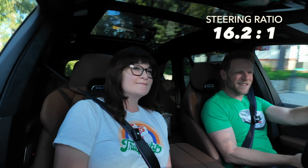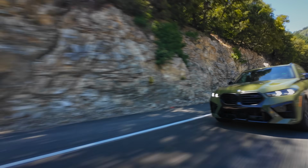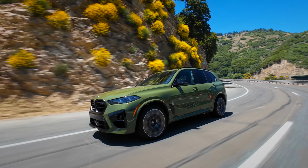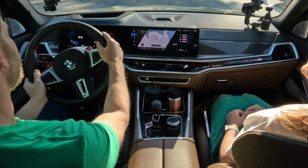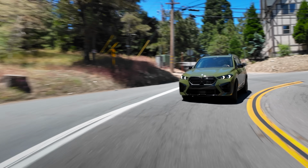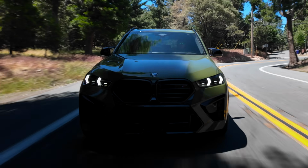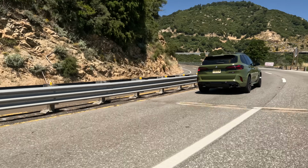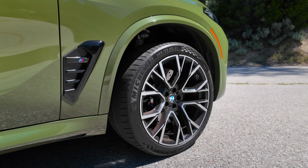Numerically, the steering ratio is comparatively slow, and yet it doesn't feel slow. Everything that you do with the steering wheel, it results in an immediate response. Very, very direct. Sometimes the numbers don't convey the whole story. Also, we have active roll stabilization. In addition to extremely flat cornering, we have tenacious cornering grip from the Michelin Pilot Sport 4S tires.